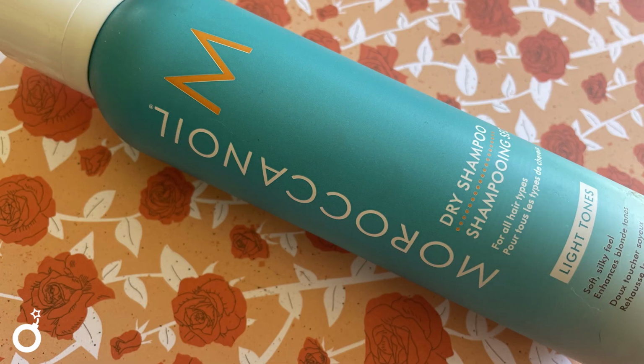So anyway, that is it for makeup favorites. So let's quickly go through some skincare and hair care favorites. Starting off first with hair care, I'm going to be picking up some of the Moroccan Oil Dry Shampoo. I use the Light Tones one. This is my favorite dry shampoo.